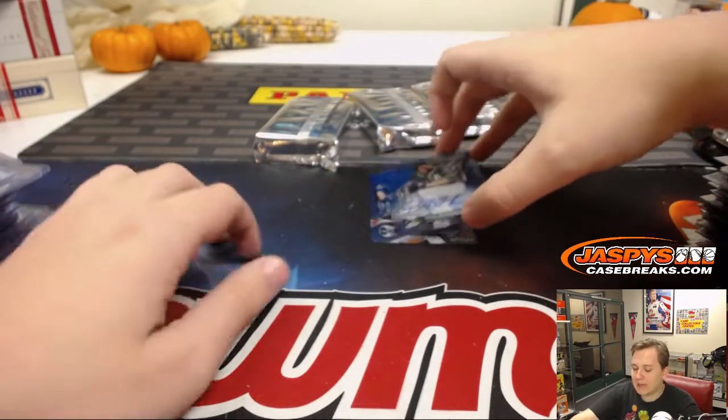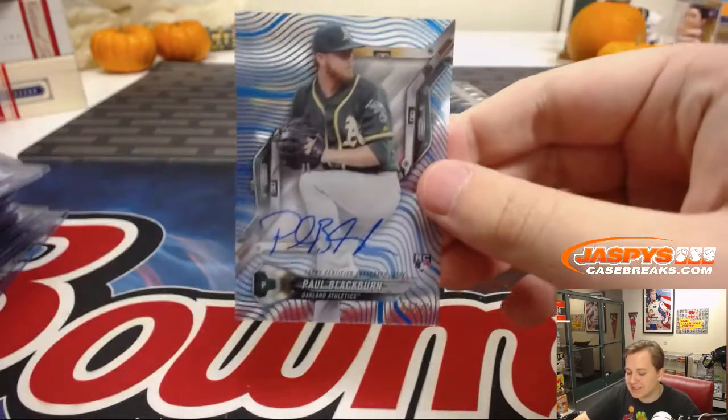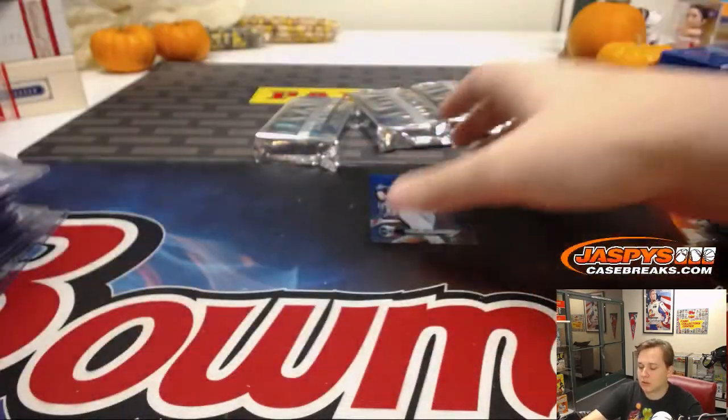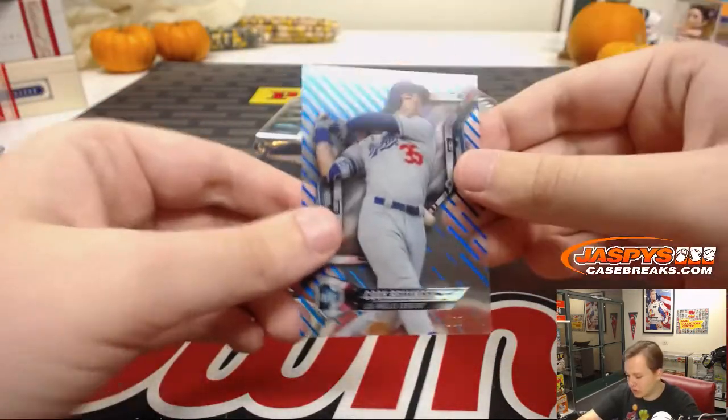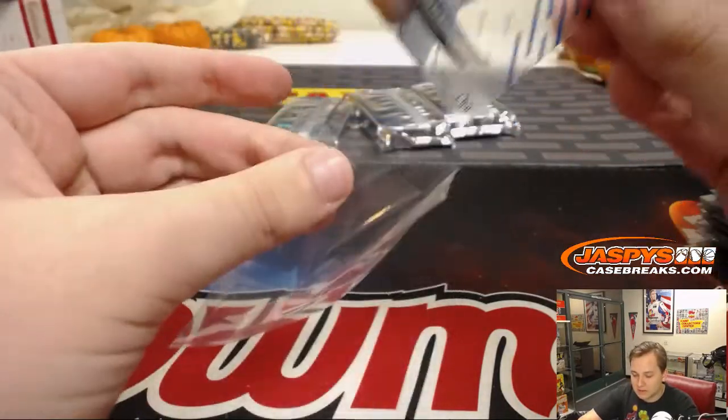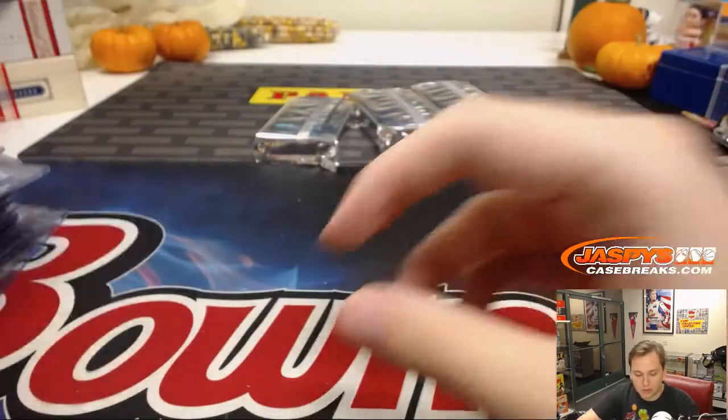And Paul Blackburn. Autograph numbered 75 for the Oakland A's. Man, same teams keep hitting. Oakland, that is Paul W. And we have a Cody Bellinger, numbered 150. All right, three packs to go. Good luck.